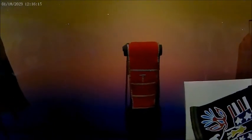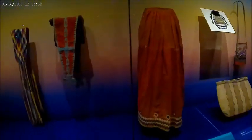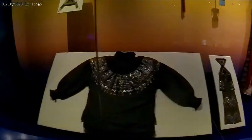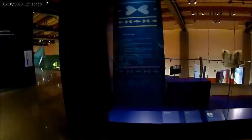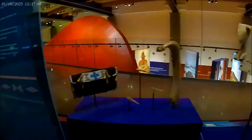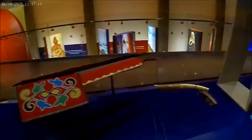Stickball breech cloth. Heddle loom. Wow. More leggings. Women's skirt. A woven bag. They're really, really very nice. It's a women's blouse. And hair ornament. Boy. It's a purse, sewing bag. That is a hide scraper. Boy, there's just all kinds of stuff up here.